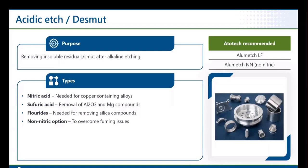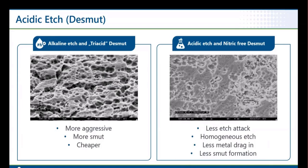Then on the next slide, we can see the difference in the etching behavior of the alkaline nitric acid based steps versus those based on acidic etching and non-nitric options. And the two images you can see on the left hand side is the nitric based and alkaline etching step, and on the right hand side you can see the acidic etch using also the nitric free desmut process, and you can see the huge difference in the etching behavior of the two type of systems.